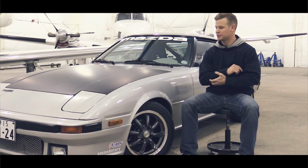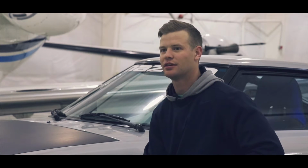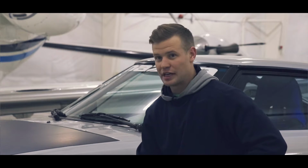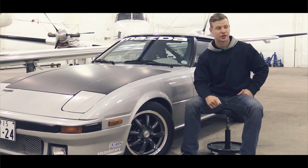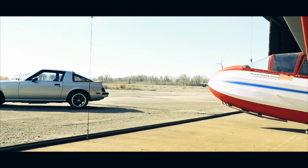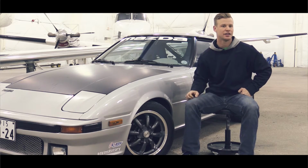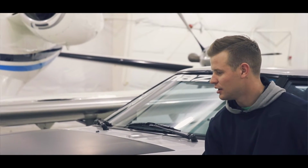So the engine: factory 12A, 1.1 rotary, aftermarket Racing Beat intake and carburetor. Drivetrain pretty much the same, aftermarket Racing Beat springs, aftermarket shocks in the front, factory shocks in the back. Straight pipe all the way back from a header, cat delete, a silencer, and then a muffler to make it loud.